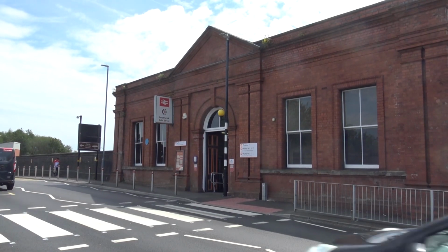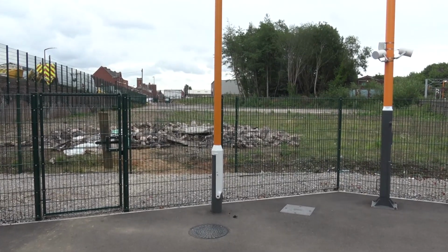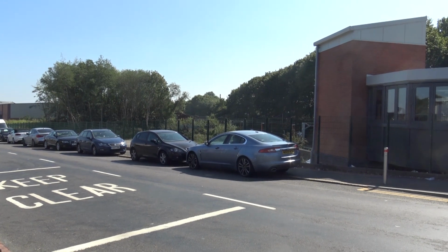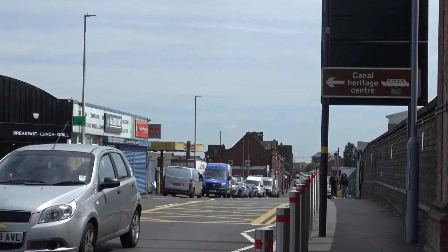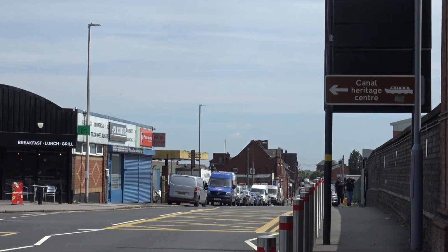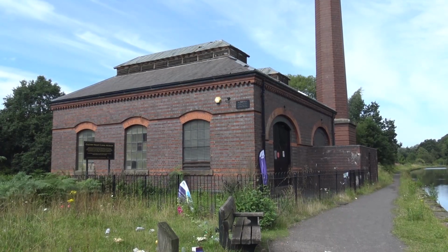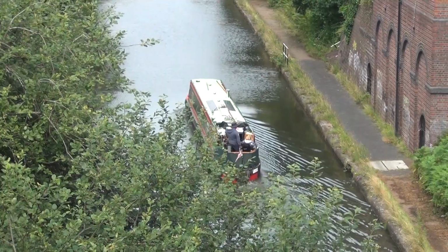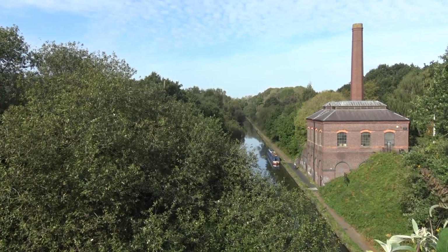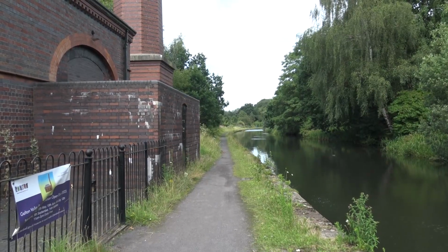Back at the station, the area beyond is being redeveloped. Rolfe Street Baths stood in this area. It has been taken down and re-erected at the Black Country Museum. Turn left off Rolfe Street and you go towards the Canal Heritage Centre. It's based in the pumping station and according to the website is open once a month. The pumping station was used to pump water from this straighter part of the canal constructed by Thomas Telford up to the original higher level.